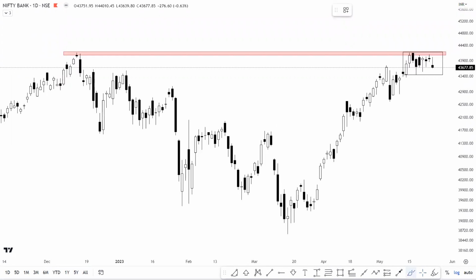Let's take a look at Bank Nifty on the daily time frame first, and then we'll move ahead with discussing the trading plan for tomorrow. So here you can see that Bank Nifty has been consolidating near the all-time high levels for some time and is trading in a narrow range of 43,440 to 44,150.